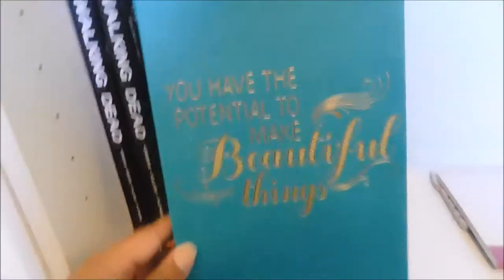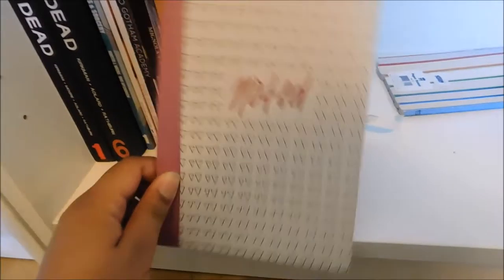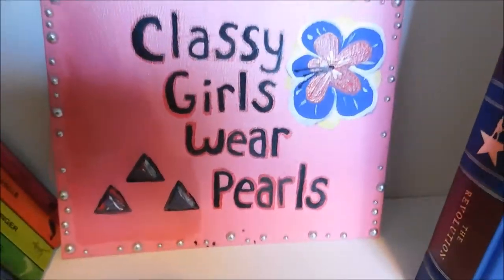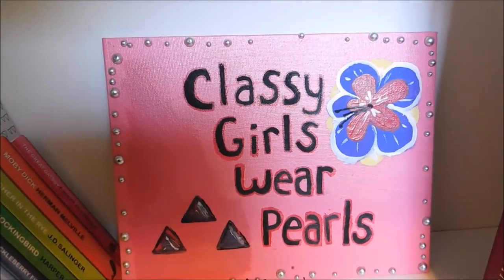So we have this one, which says A Fortunate Find, and it has words, but I can't really read it right now. Then we have this pretty journal that my friend gave to me, and it says, you have the potential to make beautiful things. Then I have this little notebook, and this really pretty notebook. Then we've got this little painting that my big gave to me, and it says, classy girls wear pearls, because the stone of the Tri-Delta is a pearl.